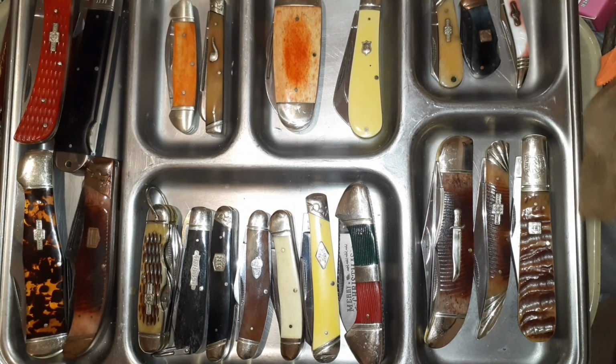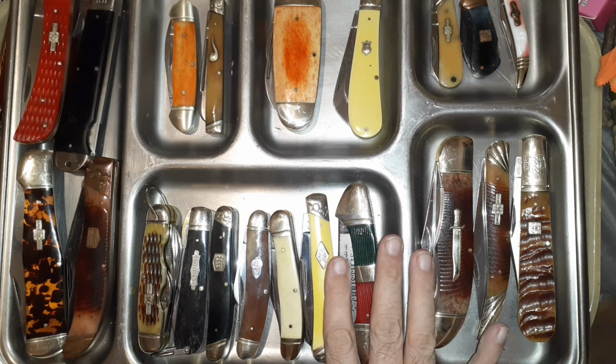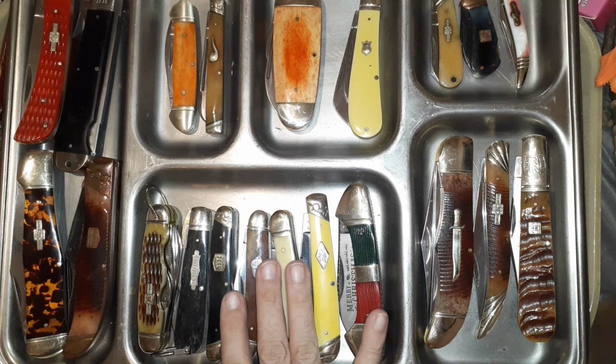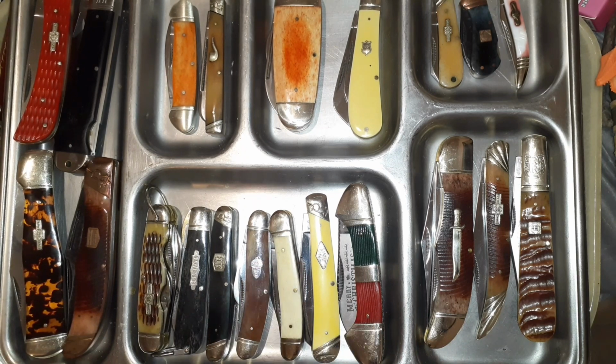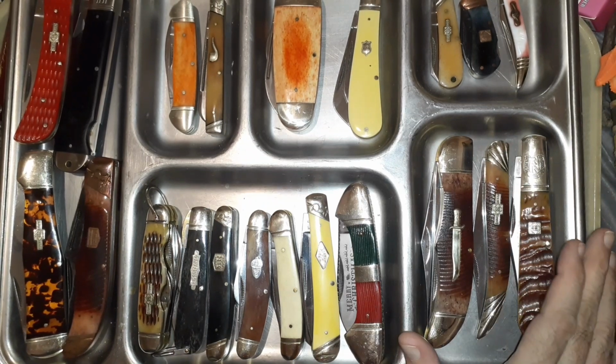Well, a viewer of mine suggested something that I'm kind of modifying. He said you could do a video of you putting up 10 of your favorite Rough Riders. Well, what I'm going to do is a tray of Rough Riders.